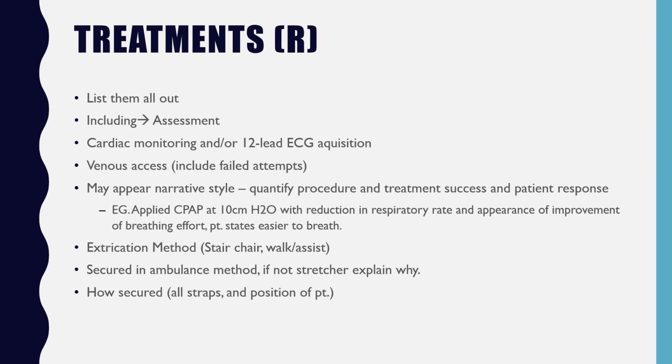So if you do a treatment and they improve, I'll generally write the treatment. So we administered 25 grams of oral glucose. Patient resumed an improving mental status. So you can document that in there. That almost goes narrative style, but it shows that your treatments had an effect. So document your treatment effects if it had an effect.